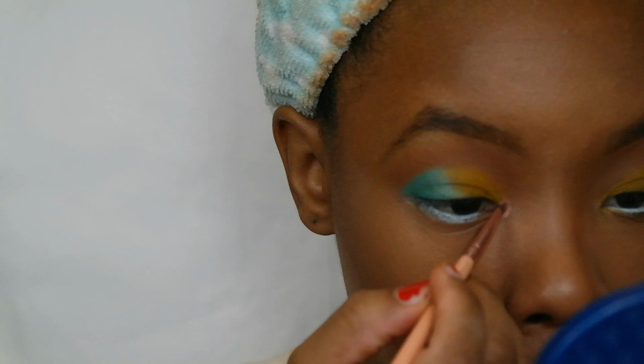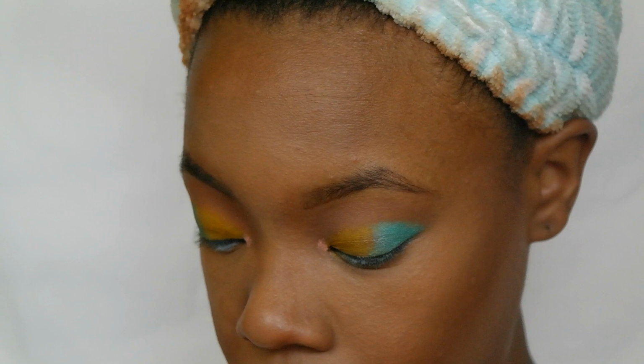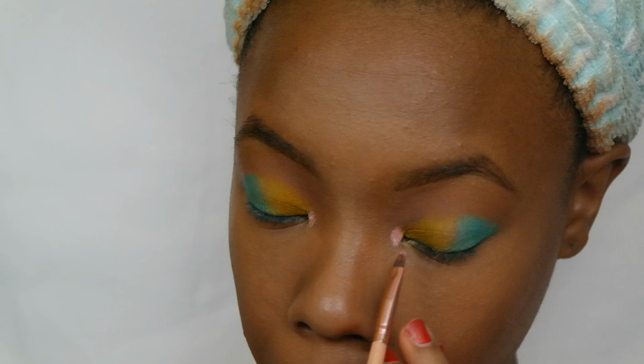That pink, I know it's from Anastasia Beverly Hills. Did that for like the button nose that Lola Bunny has. It's the cutest little pink nose.